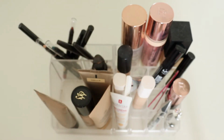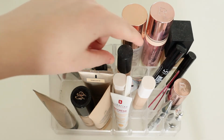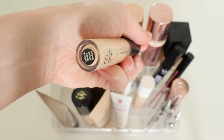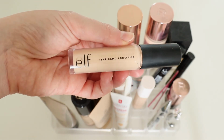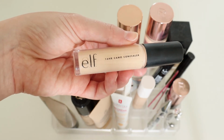Concealer, I am going to use a concealer that I'm thinking about decluttering, and that is my e.l.f. 16 Hour Camo Concealer in the shade Light Sand. A good shade match for me. But this is just so drying. It's so difficult to work with. You have to blend it in straight away.